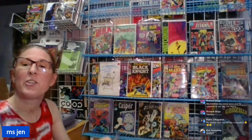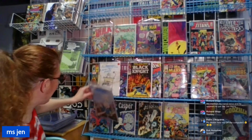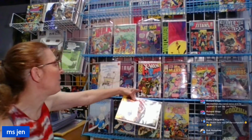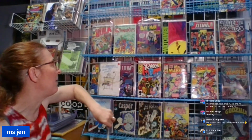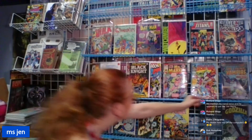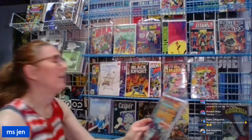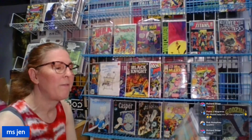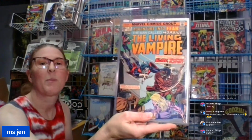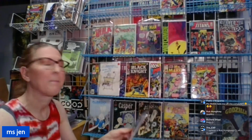Your wallet held you off the computer. What? Oh, it's not even possible. Got first appearance of Longshot in X-Men number 10 for 10. The Venture into Fear number 24, first Blade versus Morpheus. That's Morbius, sorry, 75.